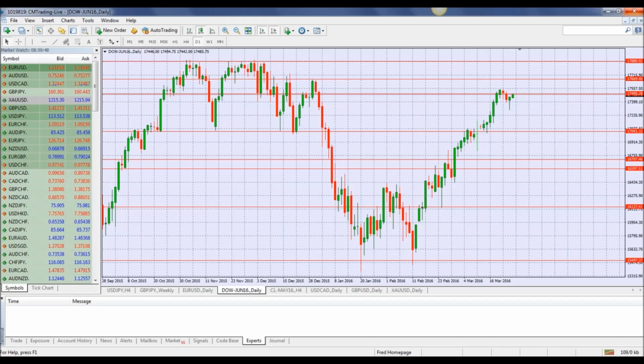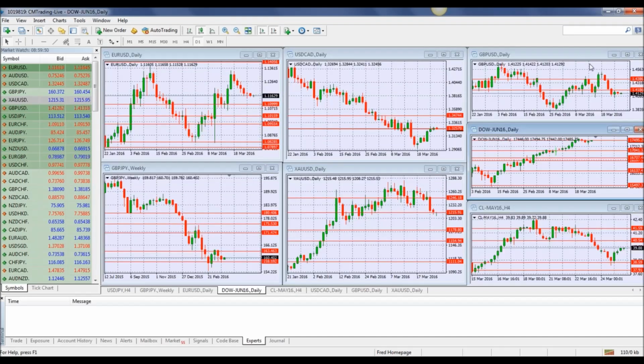It has been very volatile. It has been the go-to index to trade. But we'll see how that unfolds during the week.